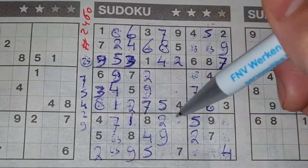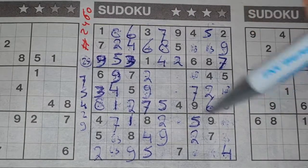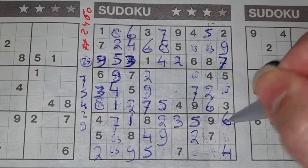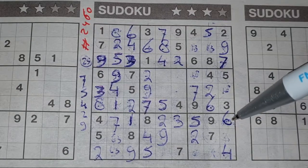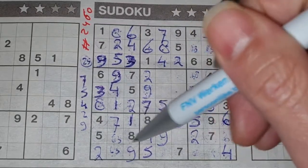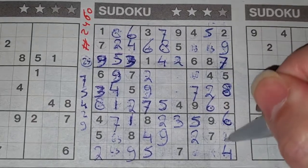How about these 2 numbers? The 3 and a 6 are missing in this row. We have a 3 there, no 3 there. 3 should be here and a 6 goes there. 2 numbers left in the last column. The 1 and the 8. We have an 8 there, no 8 there. 8 should be here. And the 1 goes there.